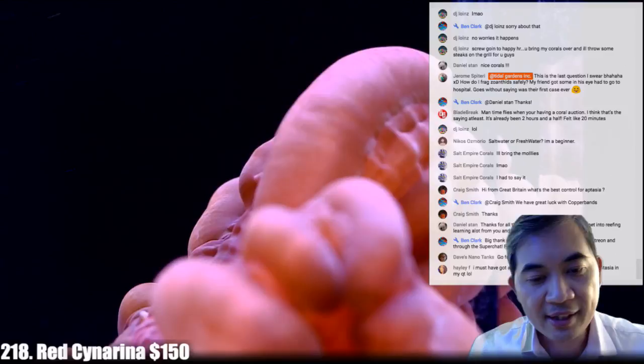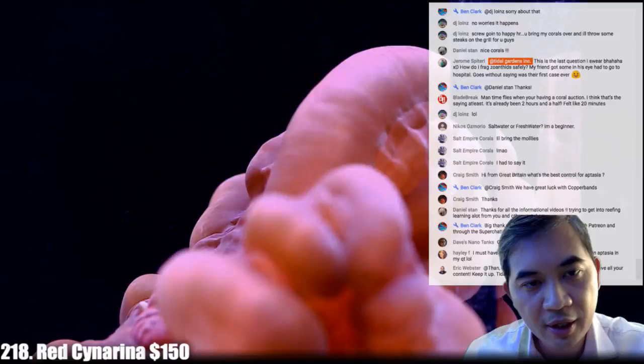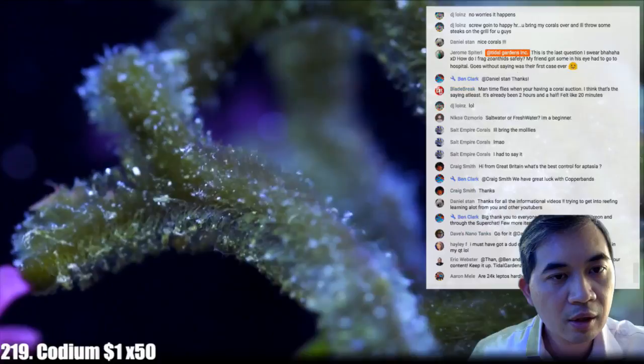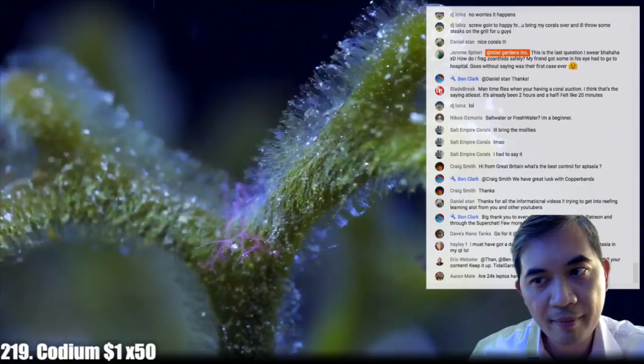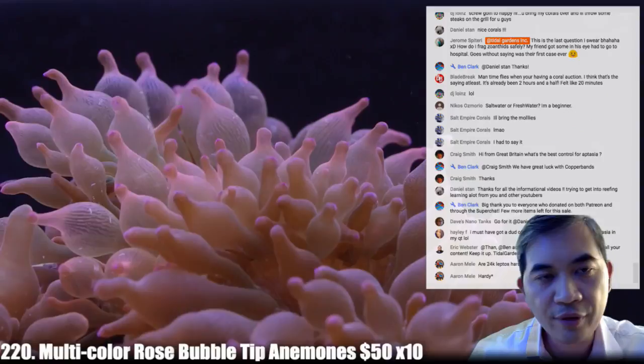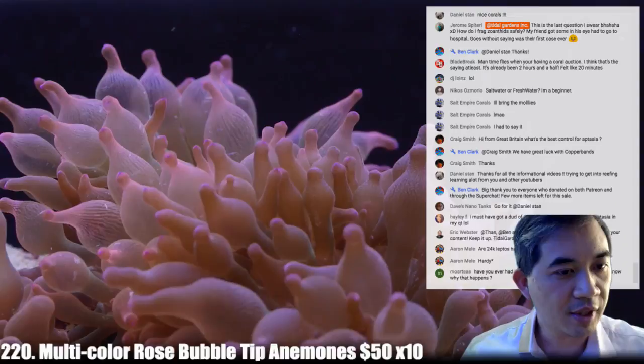Okay, next up is just a couple of random things I'll toss up there. This is Codium that we've got. This is 219. So if you guys wanted just something for your refugium, you can try that. And 220 are some multicolored rose bubble tips. We've got 10 of those available at $50. So if any and all of those things sound good to you, go for it.